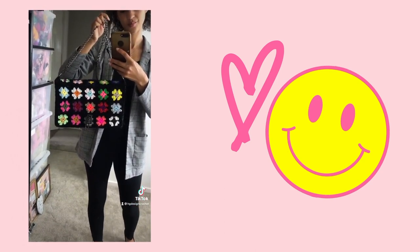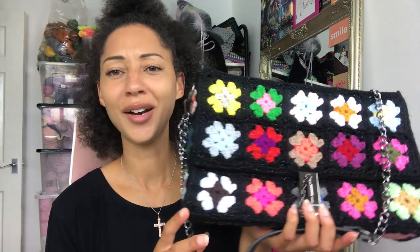You've seen the reels, now it's time to see it a little bit more up close. Oh my goodness, don't you just love it? So I've actually swapped the handle out at the moment. I purchased this handle for the smaller bag that I'm making and I wanted to try it out.